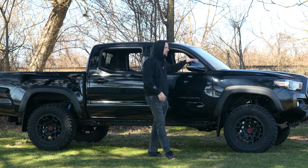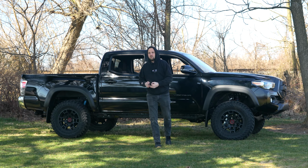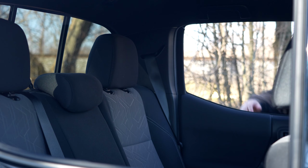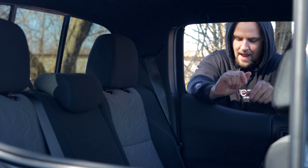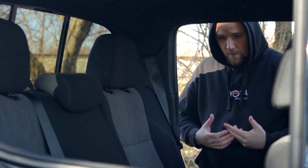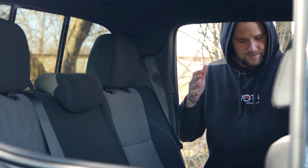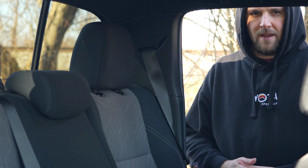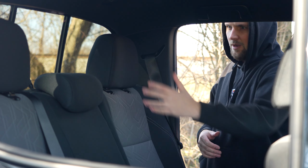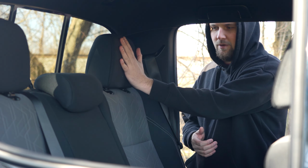Today I got our 2022 Tacoma, and I'm going to be going over some helpful hidden features that you might not have known about. So we're going to start off in the back seat of the truck, and if you're like me and you drive your Tacoma by yourself a lot, you usually don't carry passengers in the back seat because, let's be honest, there's not much room back here anyway unless you're hauling around some kids. The rear window is not very large, and then on top of it, it's blocked by the rear headrests.